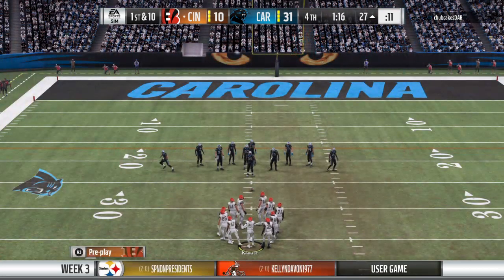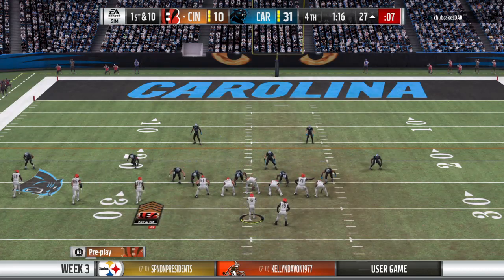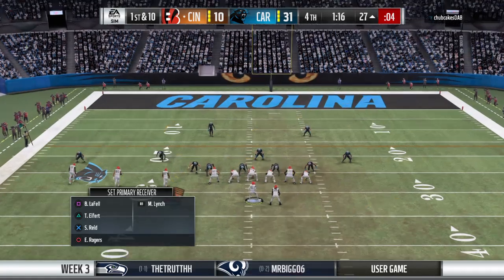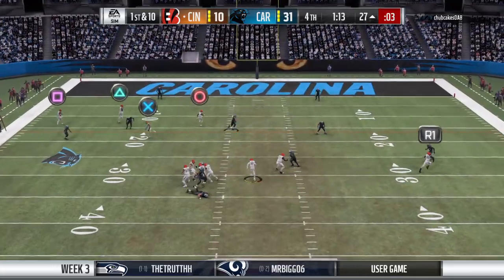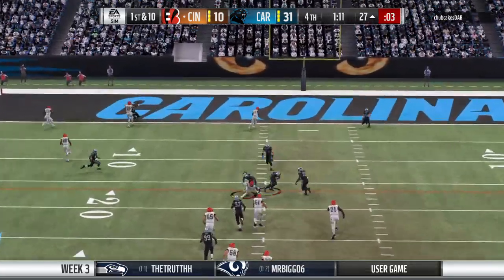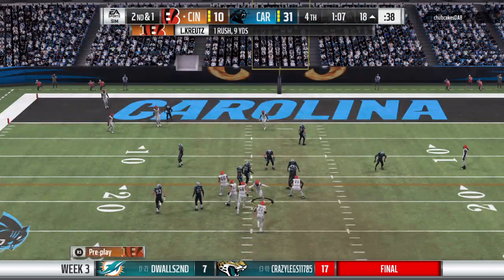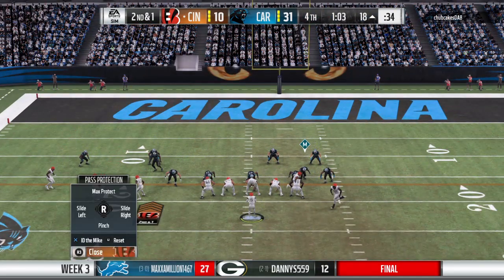And they'll start this drive with very good field position. Try to shake off the interception from the last drive. He'll look to throw. And he'll slide down to avoid the contact. He'll wind up getting 9 after tucking it and running, so it'll leave him with 2nd and a yard.